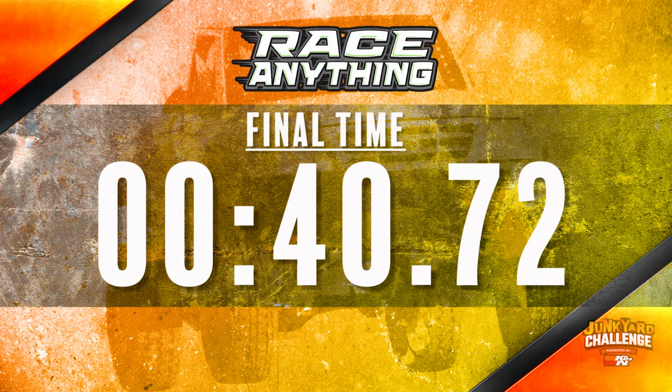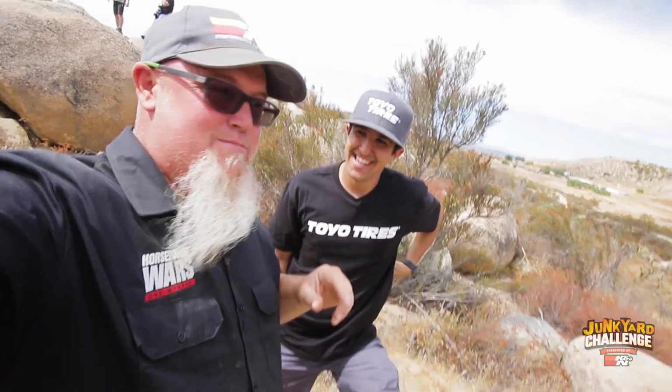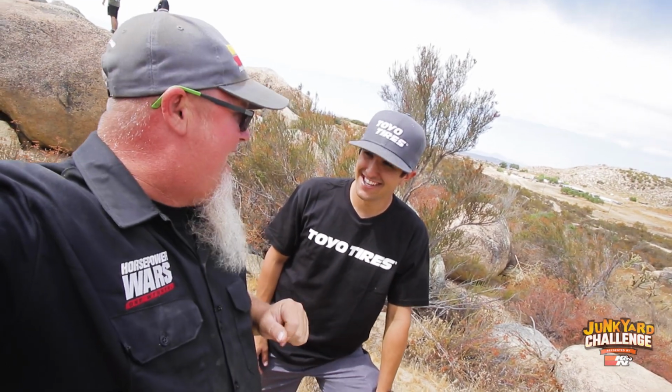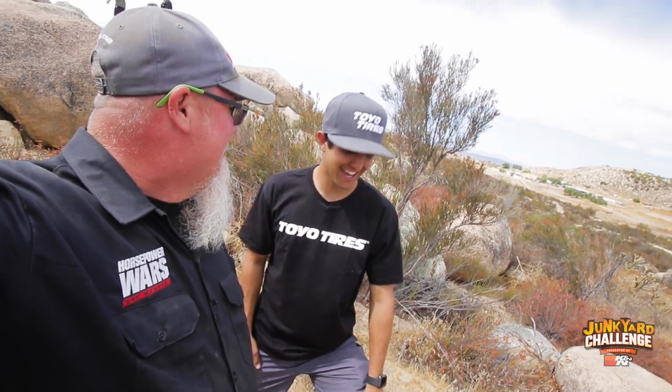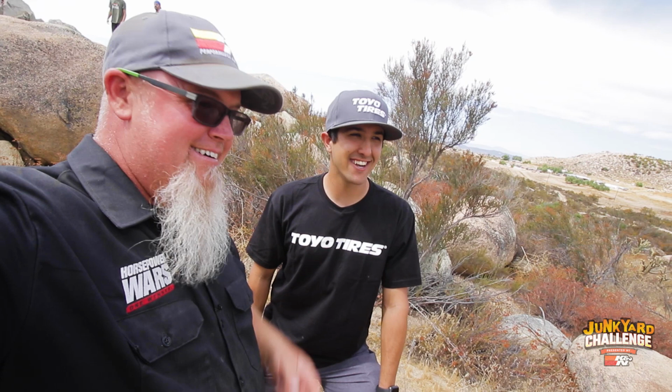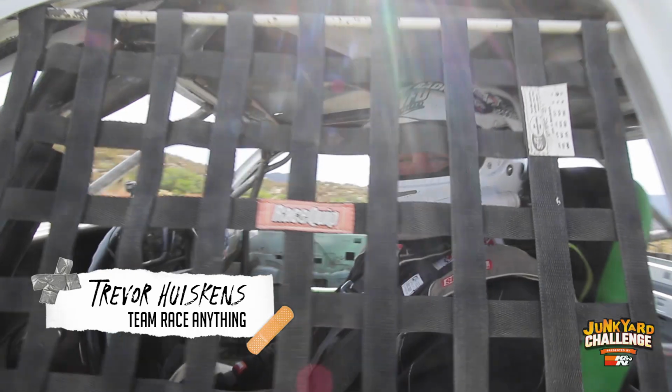Trevor just ran in the Race Anything GMC, the very first run of the barrel race. He drew the short straw and he sent it, dude. Yeah, you figure the first guy out there might take it a little easy, learn the track. Not even close to the case, he just went out, pedal to the floor, never lifted, and just didn't care. It was awesome.